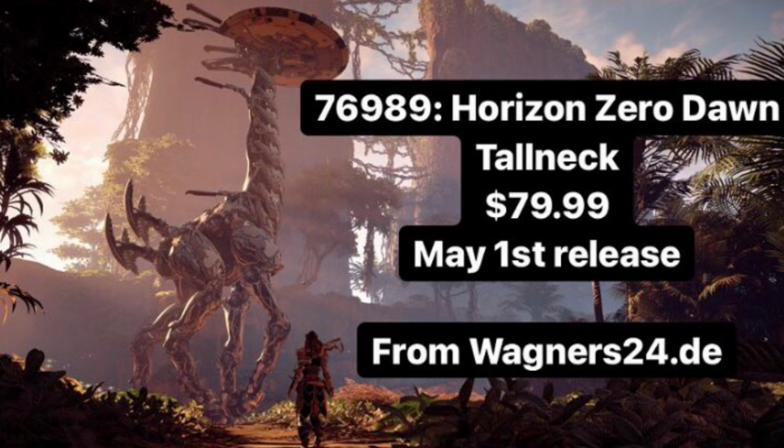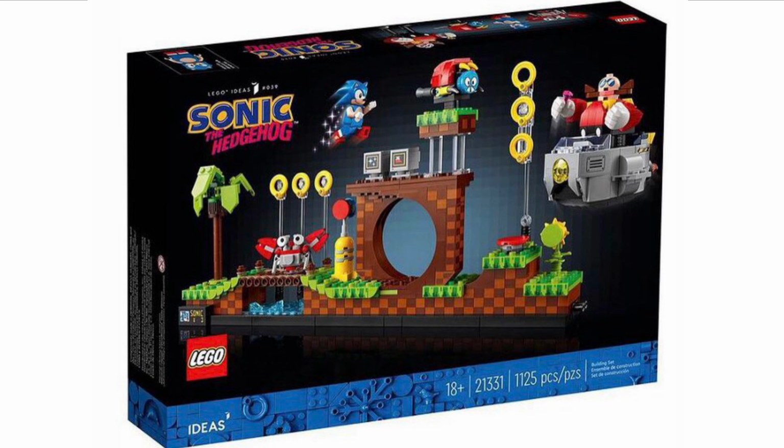Next up, we have set number 76989, and this is the Horizon Zero Dawn Tallneck, which will be releasing May 1st, and it will be retailing for a price of $80, which is pretty expensive, but I think it will be a pretty interesting set.